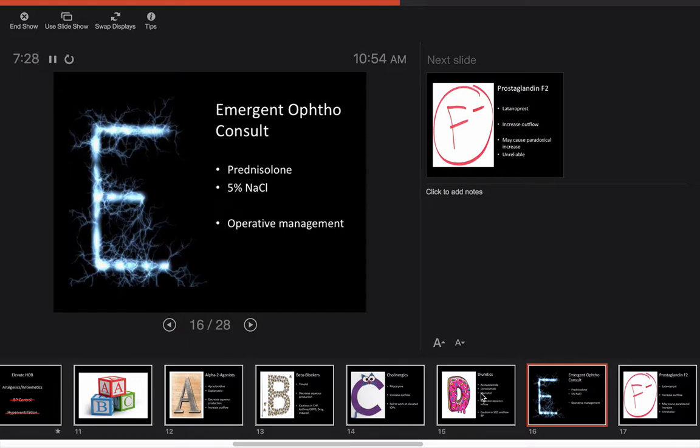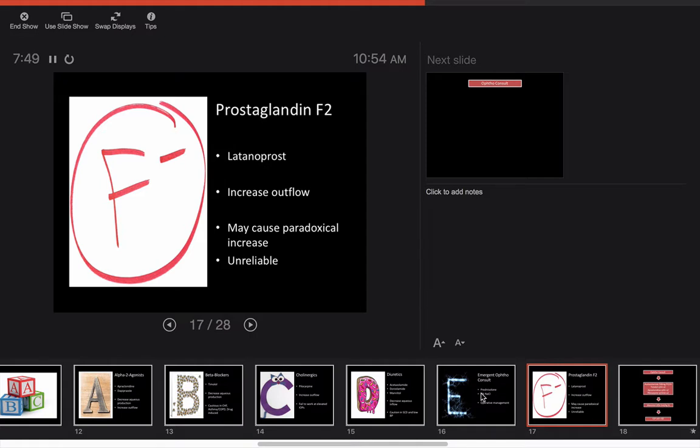E is probably the most important, the emergent ophtho consult, because ultimately a lot of these patients need some sort of operative management. And they may recommend some other medications that don't tend to work too quickly, like prednisolone and hypertonic saline. They tend to help with the corneal edema that lingers around after you've dropped their pressure, but that's something that they'll recommend for you. And then prostaglandin F2s, they often recommend we start these, but I've seen a whole host of data saying that their effect is very unreliable, and oftentimes you get a paradoxical increase. But you know, if your ophthalmologist recommends it, it's just something that you should probably give.